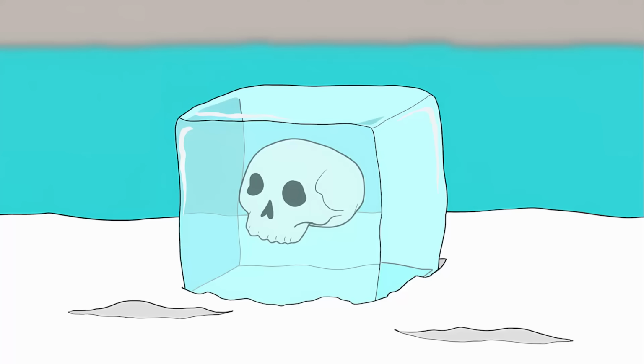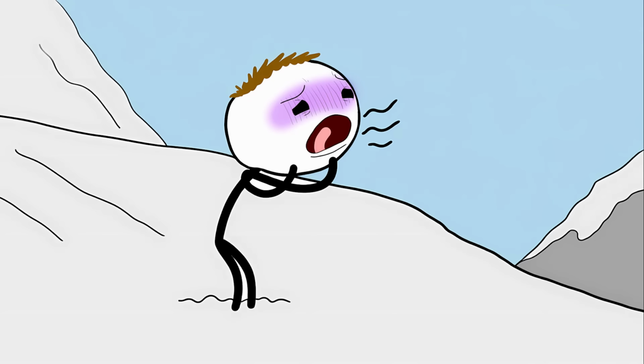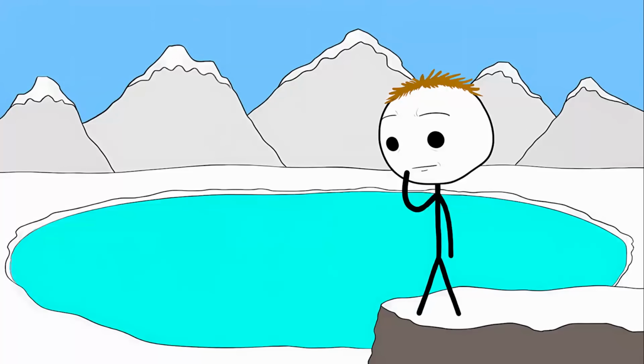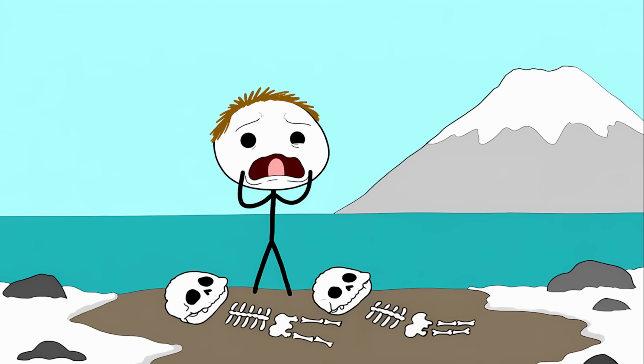Number 5. Skeleton Lake. Imagine you're hiking in the Himalayas, about 16,000 feet above sea level. The air is thin, and you're already struggling to breathe. Then you spot a peaceful mountain lake surrounded by ice. But as you get closer, you realize you're not alone. Scattered around the lake are hundreds of human skeletons.